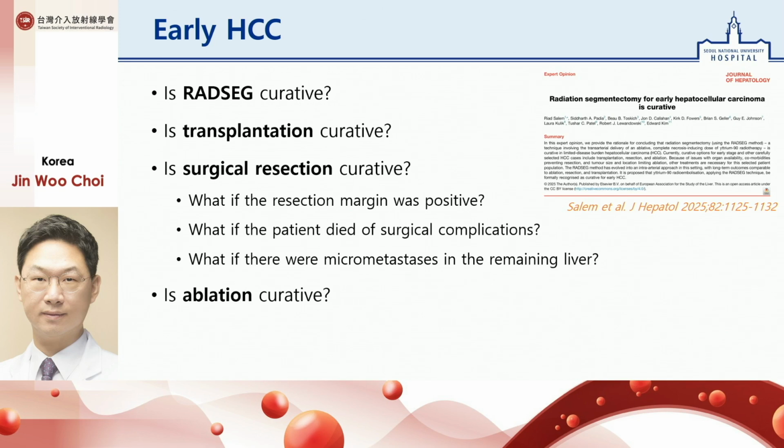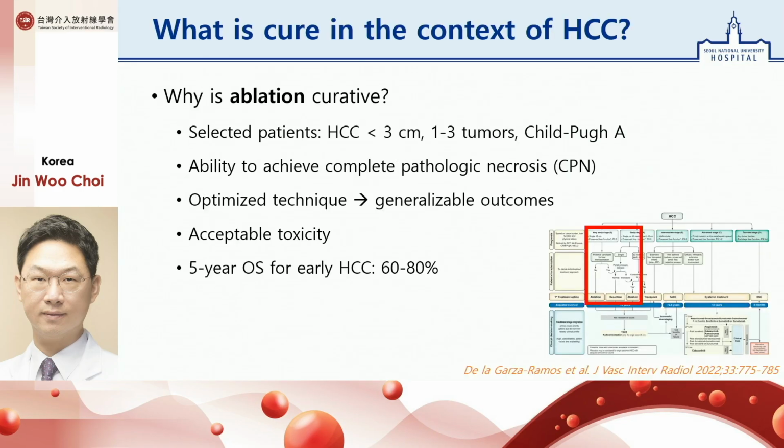What about ablation? Is ablation curative? What if the tumor is 4 centimeters, 5 centimeters? So when you talk about curative treatment, you have to understand the context. So what is the cure in the context of HCC? We generally think percutaneous ablation is a curative option. So why is ablation curative?